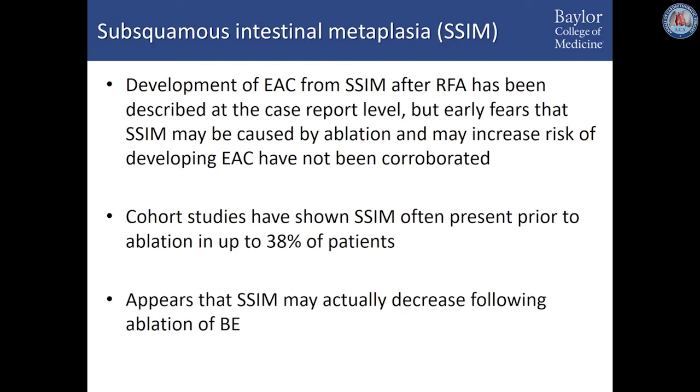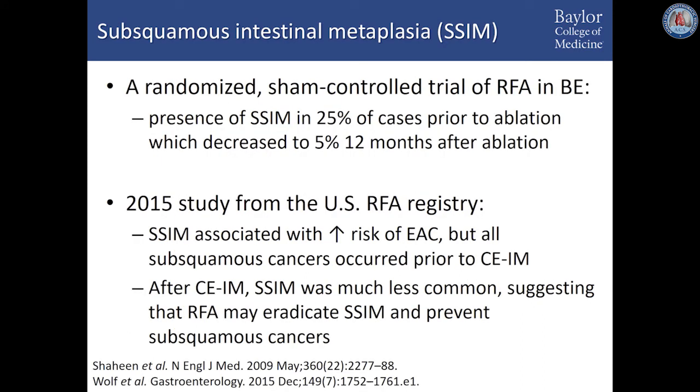And while this has been described at the case report level, the early fears that buried Barrett's may be caused by ablation and may actually increase the risk of developing esophageal adenocarcinoma have not been corroborated. Cohort studies have actually shown that SSIM often presents prior to ablation in up to 38% of patients, and it appears that SSIM may actually decrease following ablation of Barrett's esophagus. A randomized sham control trial of RFA in Barrett's showed that there was presence of SSIM in 25% of cases prior to ablation, and this decreased to 5% 12 months after ablation.